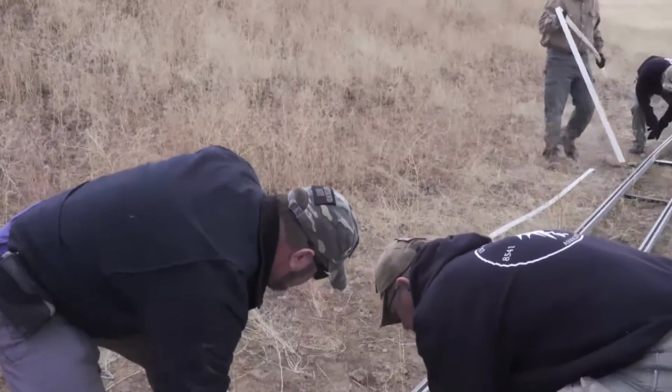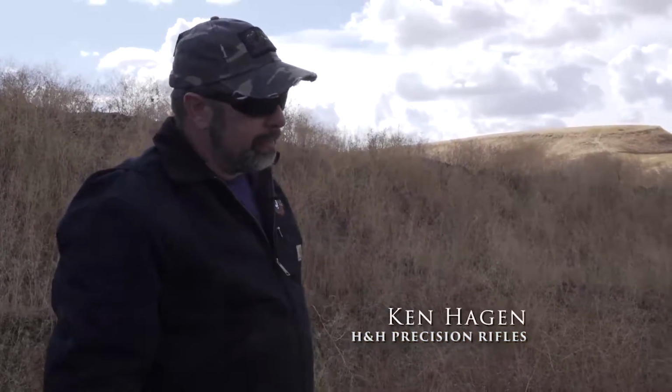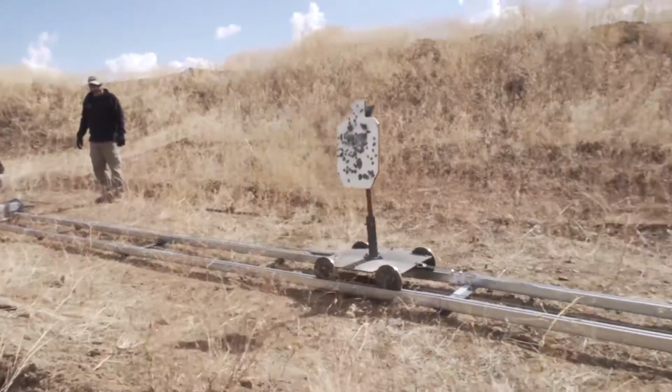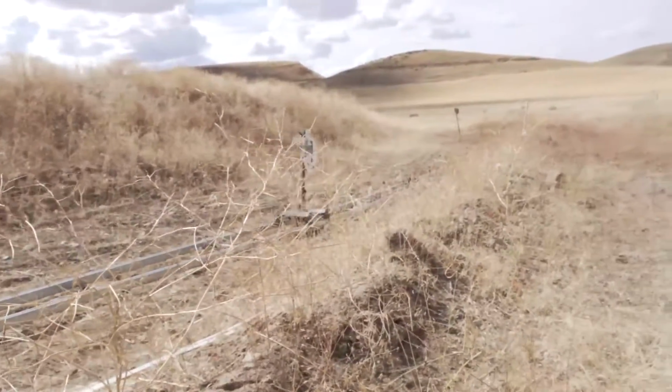Now, these movers are pretty nice to have, and even better to understand how to shoot moving targets. In the real world, whether it's hunting or combat or you name it, stationary targets are only stationary until the first shot goes off. Then what happens? Everything starts running, everything starts moving. Oftentimes you don't have a stationary target to start with, so learning how to shoot these movers is a very valuable asset in your ability to shoot.